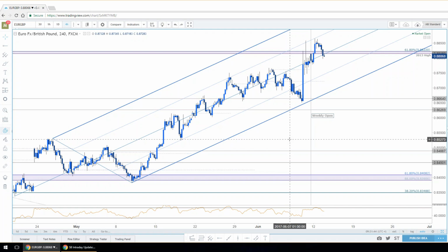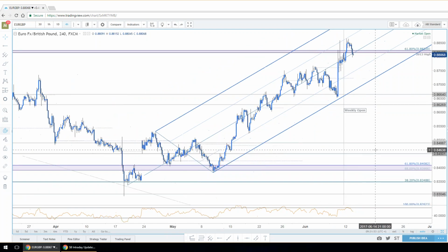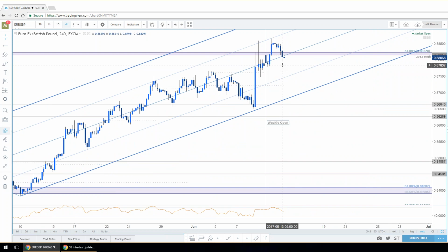That being said, we have seen a lot of volatility over the last couple of days, or I guess weeks. And this pop through and reversal would have me looking for a near-term correction. I'd need to see a break of the weekly opening range low.